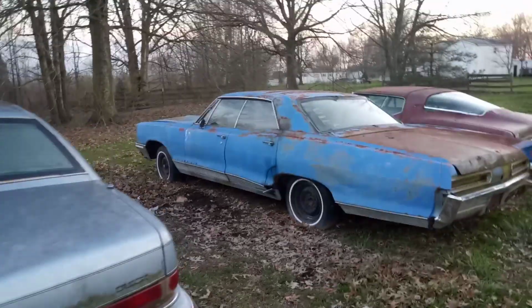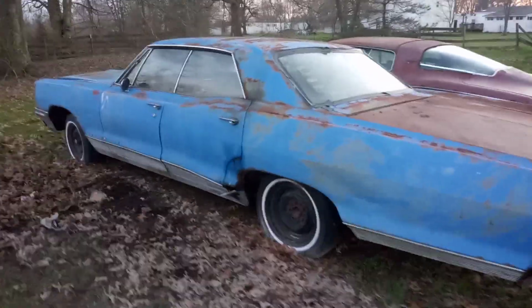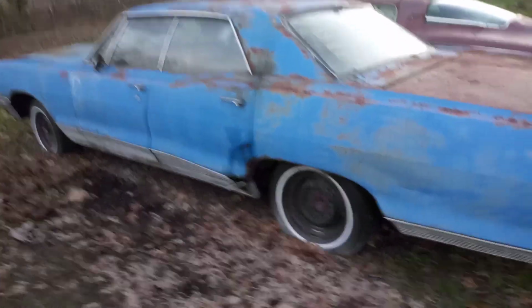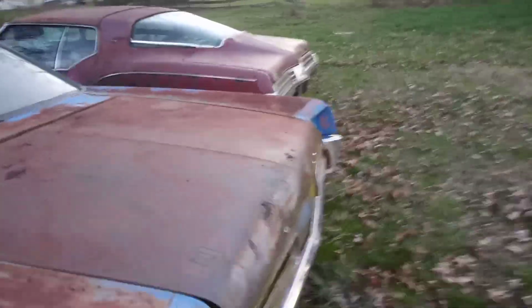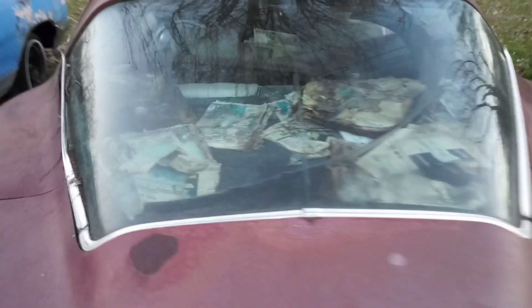You know, that took 4 cans of full garbage that came out of that car. Of course, there's 3 more that have got to be cleaned out. Here's one of them right here. This is a before shot. You can see what it looks like.